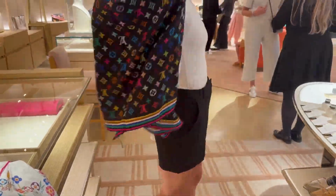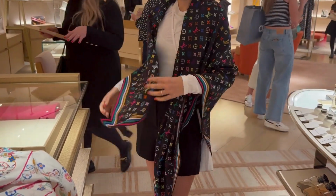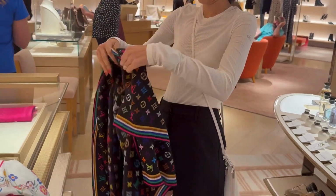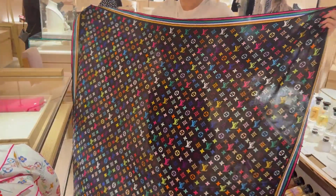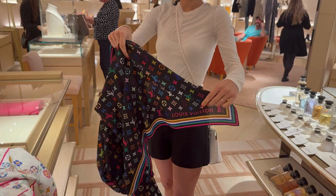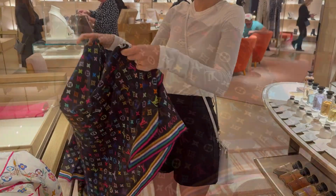I personally don't think that I would get that much wear out of this one because the LV is pretty loud and pretty concentrated, but let me know what you think in the comments below. I think the size of this is phenomenal. I think you can wear this with a cute white or any solid color, one of the 31 colors in the Murakami colorway, and wear that as a bathing suit cover up or a dress, or wear this as a top or an accessory.